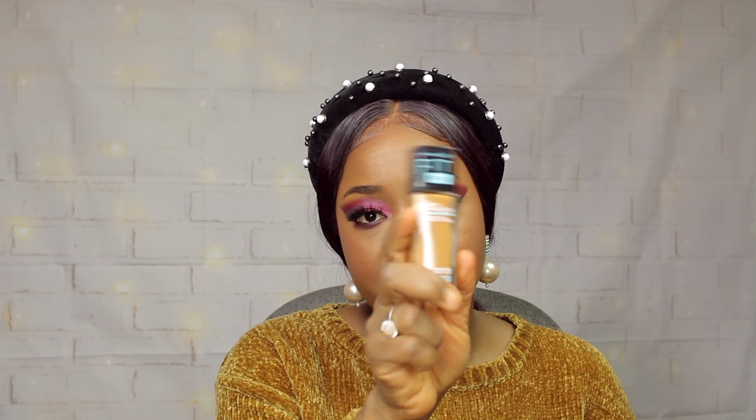I picked up the Maybelline Fit Me Matte Poreless foundation. I have used this foundation right here. However, it's been a while since I used mine, and I needed to replace it because I had opened it and I know I had it for more than a year.